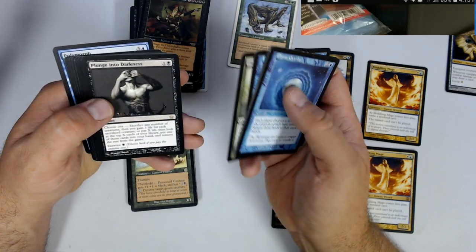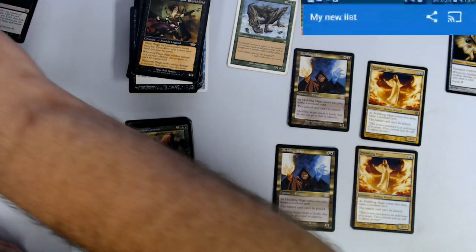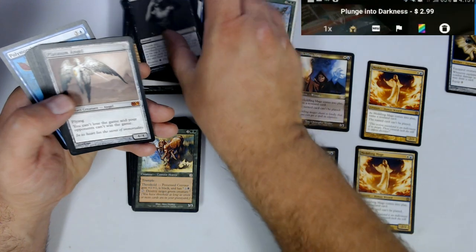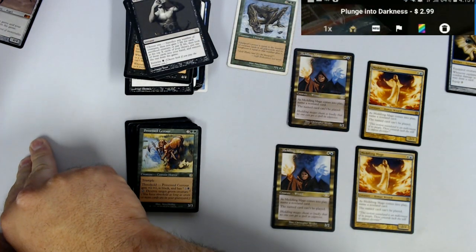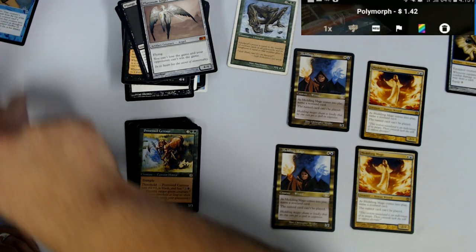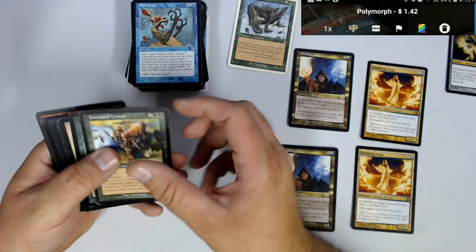Plagiarize. Not sure. Plunge into Darkness, I know, is like $3. Oops, hold on. Come on. Yeah. $2.99 for sure. One, two of those. Platinum Angel. That's solid. $4. Polymorph. Maybe $1. Yeah. And we got 1, 2, 3, 4, 5 of those. This is pretty good, you guys.